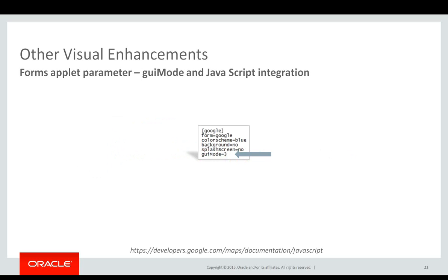And then the last piece of that application was the ability to strip off the window decorations. That's a new feature that was added to 11g Release 2. It's called GUI Mode. There's actually 4 options for that parameter, 1 through 4, I'm sorry. At any rate, those are all documented in the forms deployment guide.